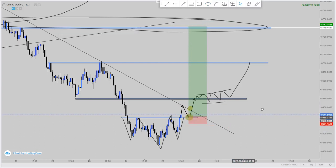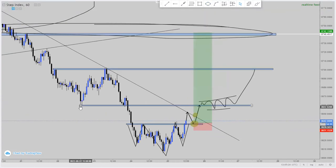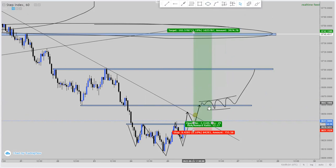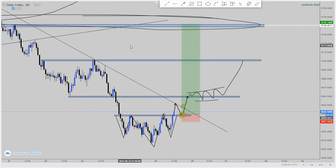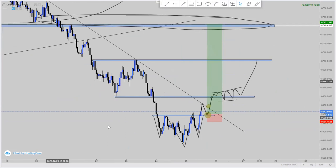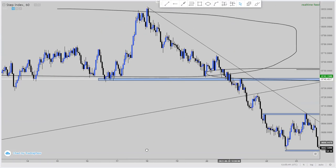So that is what we are looking at on step. Once we get there, we want the pullback to the neckline, then we enter, break of trend line, we enter. Then these levels, once they are broken, we also can wait for confirmations. Then we see as price pushes all the way to the upside. So basically, step index it's very clear, very clear, very clear.